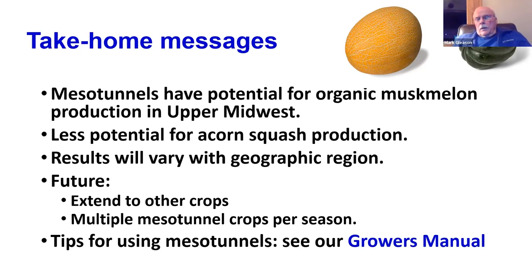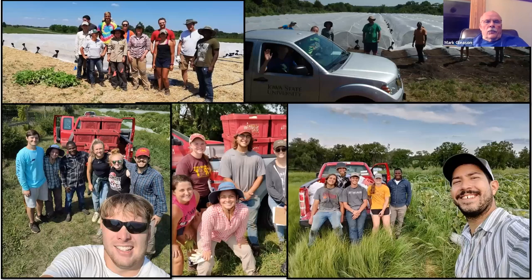We have developed a grower's manual that's on our website that has all the practical stuff in it, basically all the how-tos and tips and tricks that we have learned in 3 years in our three states, and also that our growers have given us advice based on their experience with this mesotunnel approach. And of course, the crews are essential to all this. These are a number of our crews at Iowa State over the years who actually did the work.